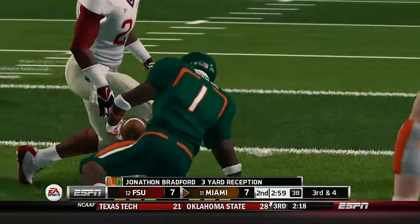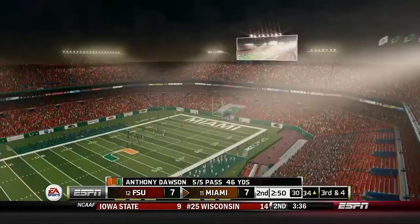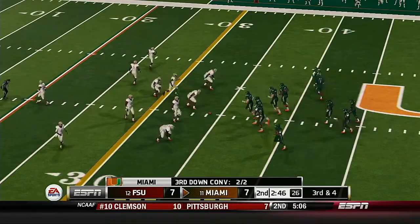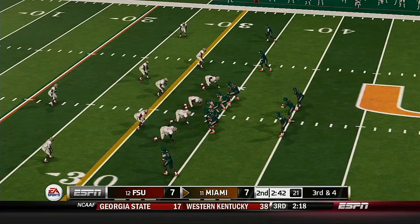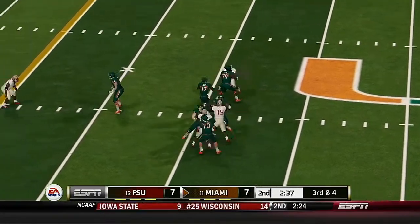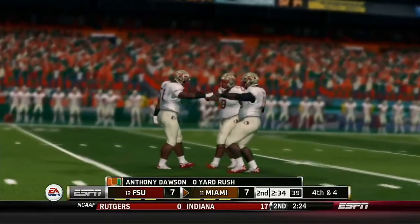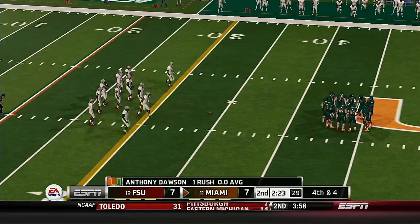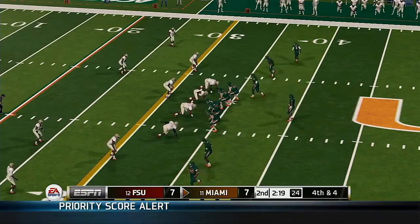Big hit there to stop him. That'll bring up third and four. Steps up. They'll bring him down at the 34. He scrambled, but he didn't get much. Brad, this defense reacts too quickly for a scramble like that to work. He needs to spread him out a little bit more to try to create more room to run.